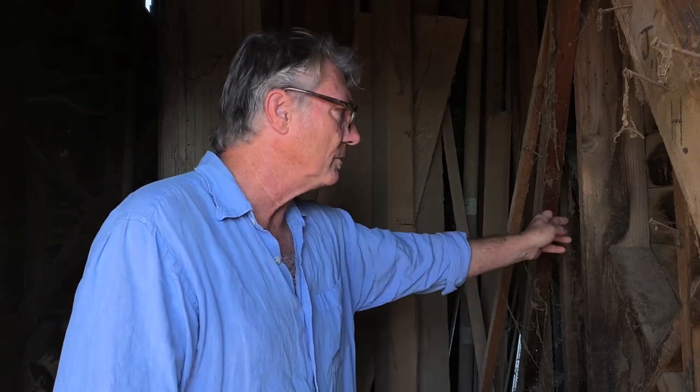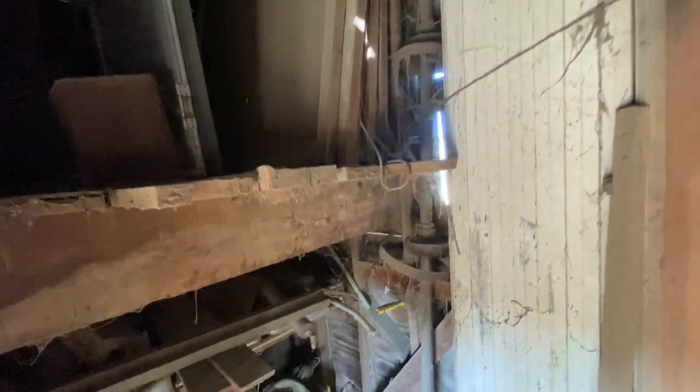And you see this is a real 2x6 and real 2x4s. They don't cut them like that anymore. What I'm going to do with this is clean all this out, and it's going to have staircases going up, and that's going to be lined with books. And then up at the top will be a reading room, meditation room.